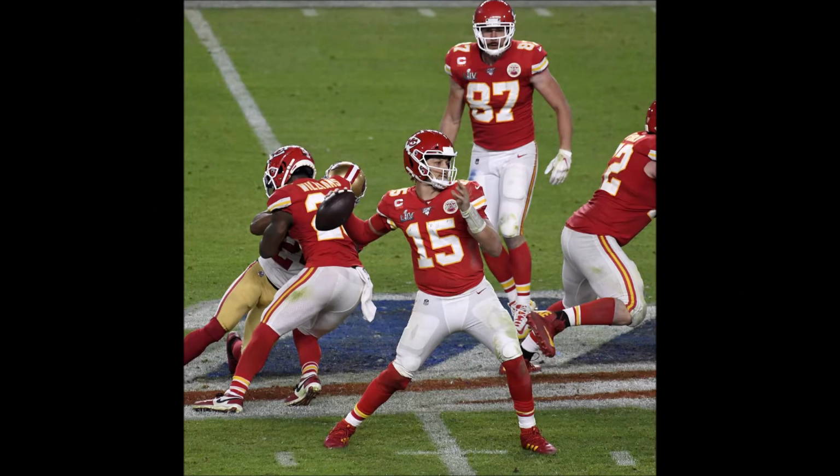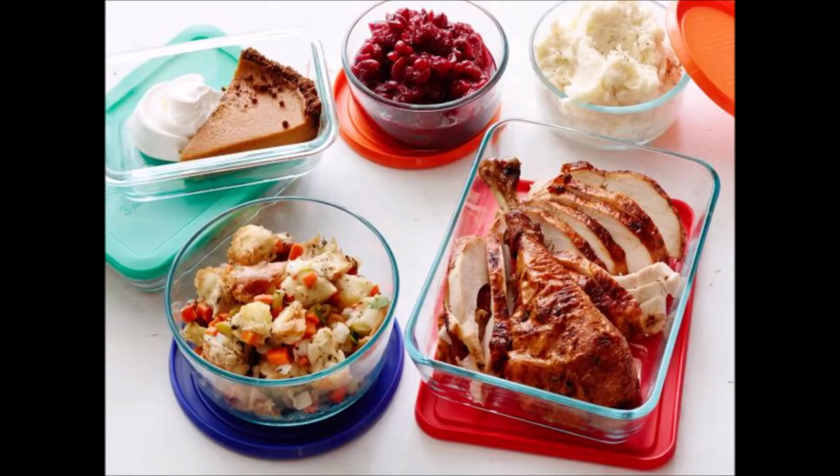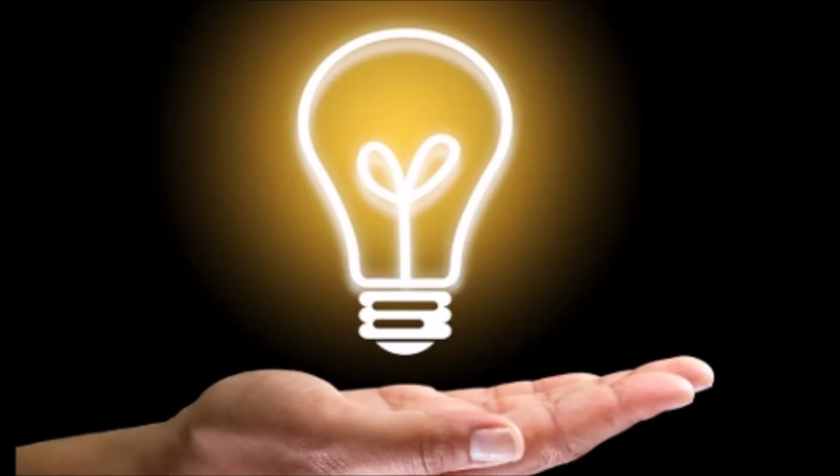So all the football games are over, the Macy's people are sweeping up the confetti from the parade, and the fridge is full of leftover turkey and starchy sides. What are you going to do with all that? We've got 4 recipes you can try.